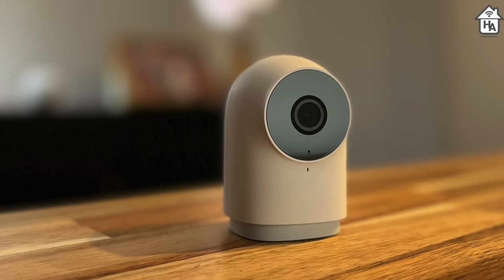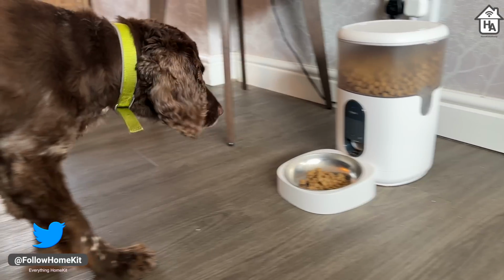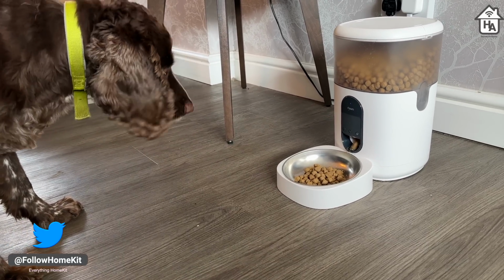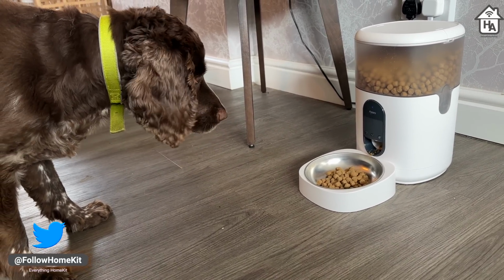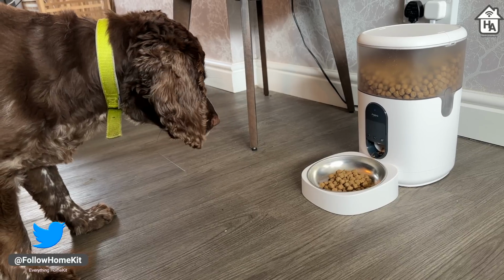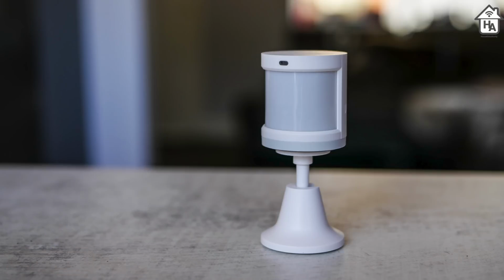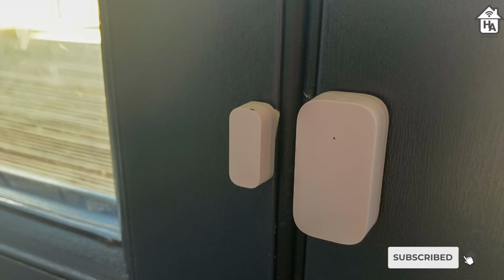I've been using the G2H Pro in my smart home for about 10 months. I use it to keep track of my dog, and that's all it's used for when I'm away and I want to check in on the dog if I've been out for some time to make sure everything's okay. I also connect a number of Aqara child devices via the built-in Zigbee hub. So I have a couple of motion sensors and door contact sensors that are connected, and these are relatively cheap and a good addition to my smart home.